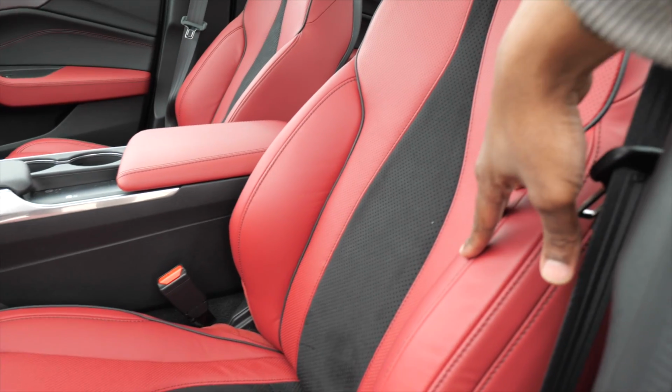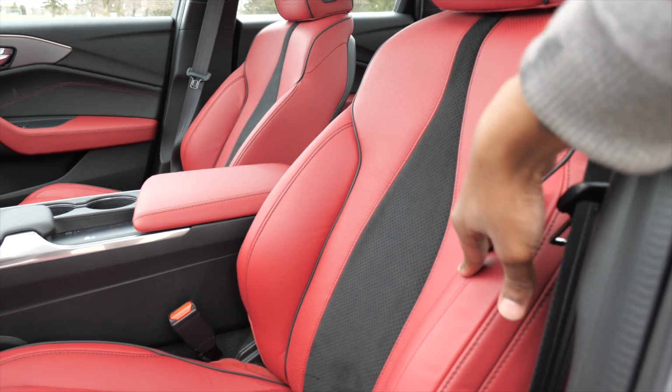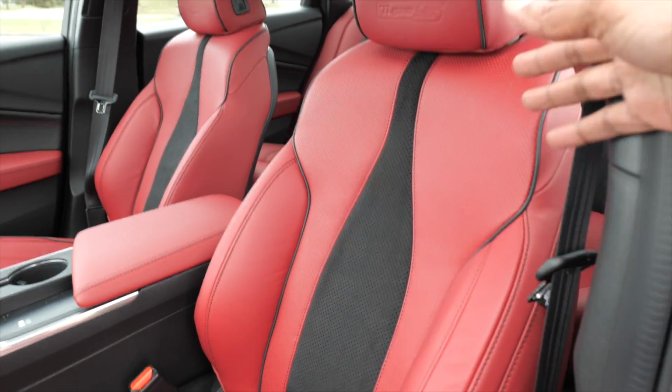You can adjust the lateral bolstering, which makes it feel like such a good hug from your grandmother when she was a young grandmother, that firm, tight hug. She wasn't used to being a grandmother, but she still had her strength, not when she got old and weak.